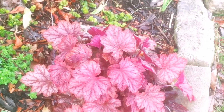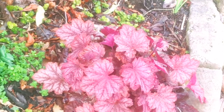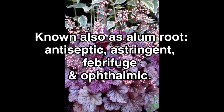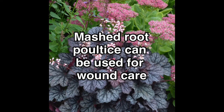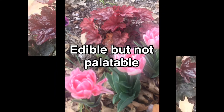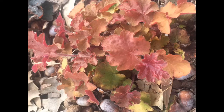The root of Heuchera is edible, but not palatable. But good to know that you could get nutrition from it. It's hardy to zone 4, and interestingly, this plant is a hermaphrodite. It has both male and female organs and is loved by the bees. It's great for sandy, medium loamy soils. It definitely prefers well-drained soil. It prefers neutral alkaline soil, and it can grow in semi-shade or no shade, and you need to keep it moist.